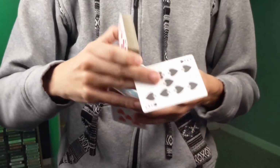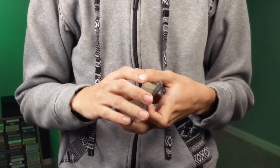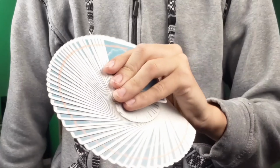Plus, although I wouldn't have thought it would have worked out originally, the dark cyan plus the orange really worked well together. It wasn't a super thick border, and the orange cigar band all the way around the outside makes fanning look great. And that's why this clean deck right here is number 3. And coming in at number 2, we have the Athena Shield playing cards by the Card Mafia.